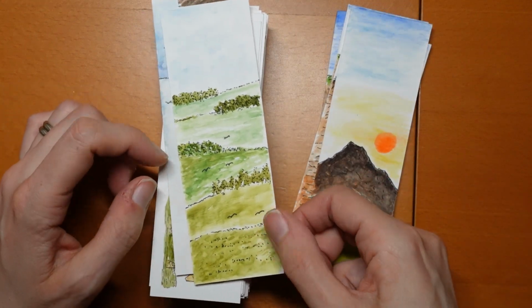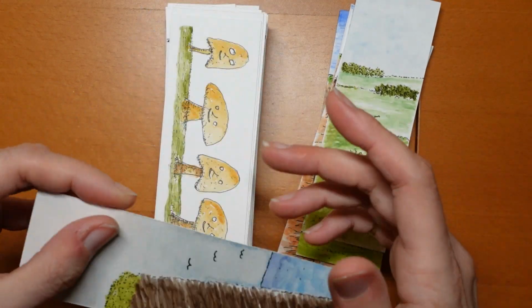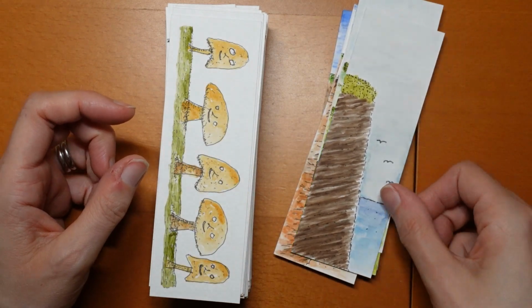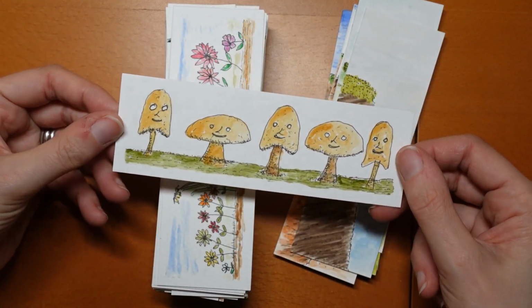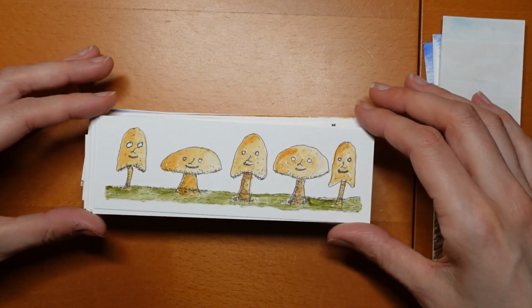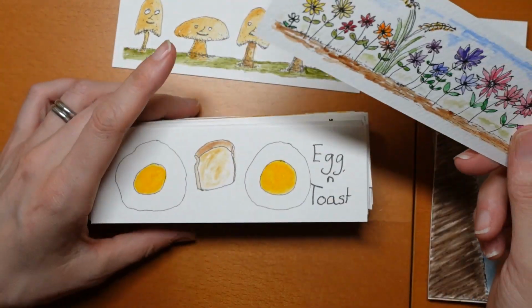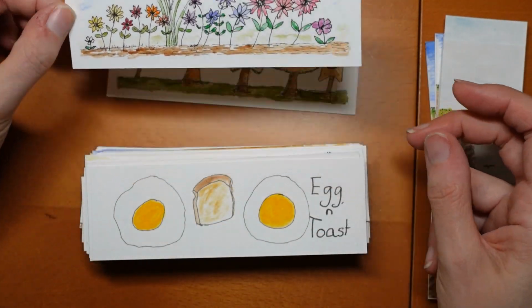So he likes to create his texture with the pen, and he's experimented with different brands of pen, but I think he likes the Staedtler ones like Johanna Basford uses. Actually, we've got quite a few around the other way. Let's turn them around. So yes, he likes those. I'm trying to think what they're called. I think they're called fine liners. I'm not sure. I like this one. Really pretty.